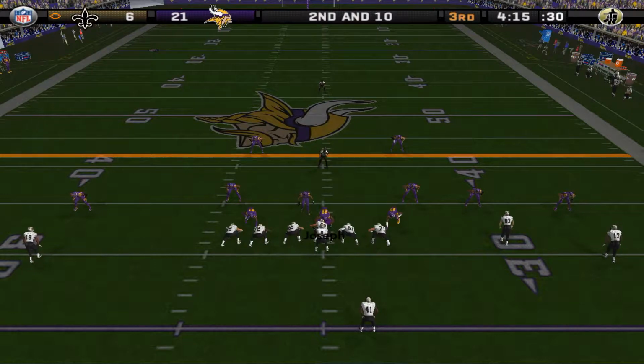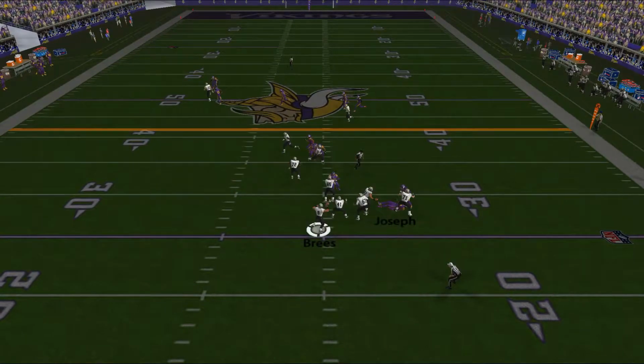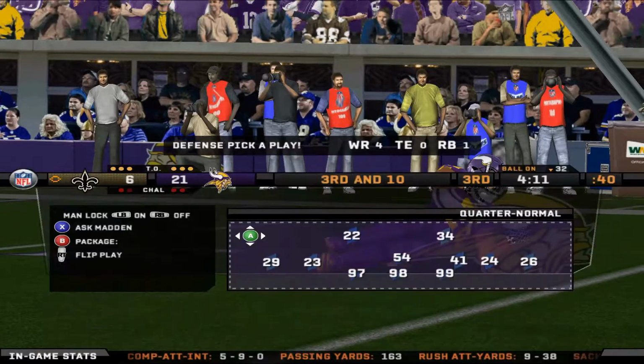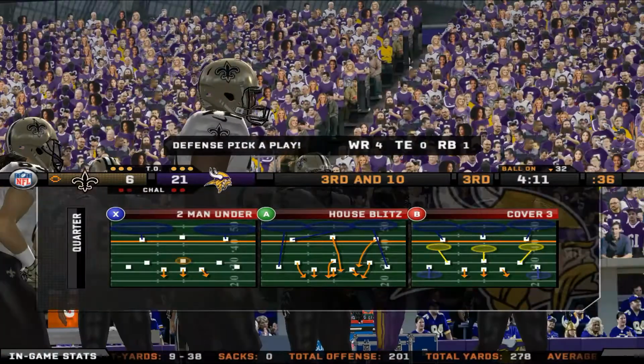Number 41, the lone back. Drops back. Gets rid of it. The pass is incomplete. Can't complete the short pass attempt, so they'll have a 3rd down now.